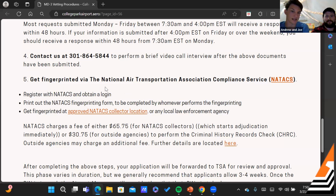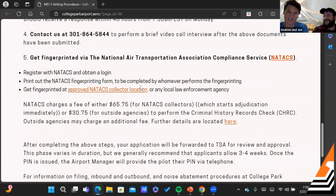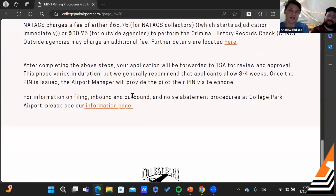Third thing is you have to get your fingerprints. You fill this out online, and you're able to get fingerprinted. And the most important, you've got to pay a fee. Can't go anywhere without paying a fee. After completing this, they forward it to TSA, and it's 3 to 4 weeks by the time you receive a PIN or the other information. So like we said, plan ahead.